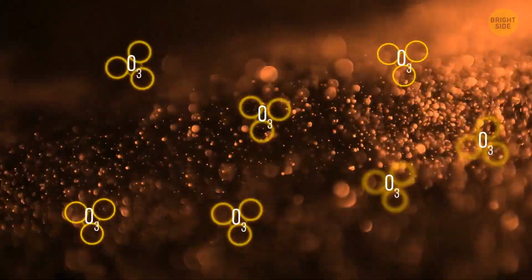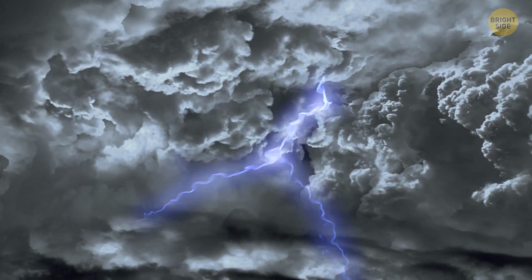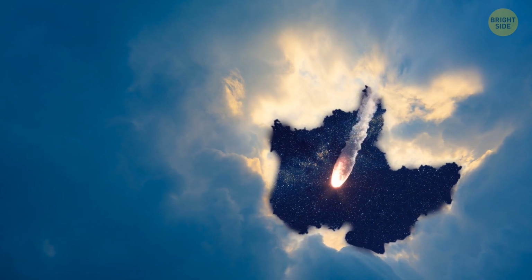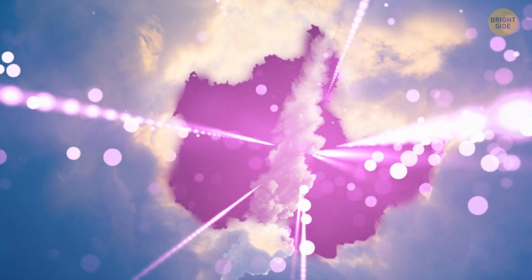If you look at it in slow motion, you can see the air is ionized because the air molecules are split. In nature, this process occurs during lightning flashes. Our sun also has ionizing energy and disinfects the air. The meteorite leaves an ozone hole behind it. So now, this place is not protected from space radiation and ultraviolet light.